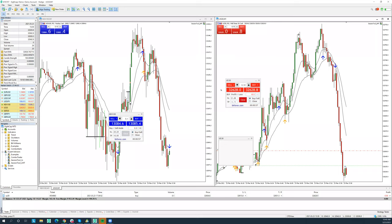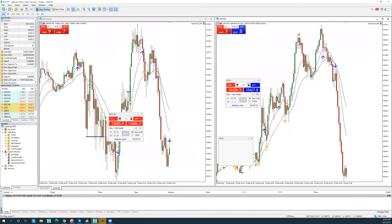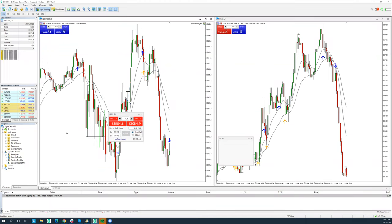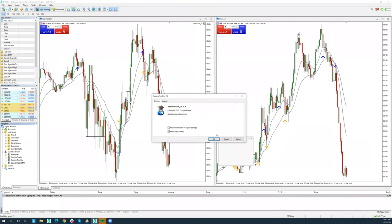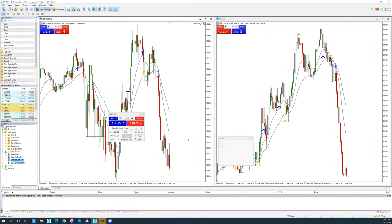No, what's going on over here? Sorry, this isn't the tool. Where's my session? Hang on a second. This isn't the tool. Session tool two. Okay, let's just default. Oh, there it is. I was like, this is the wrong tool.